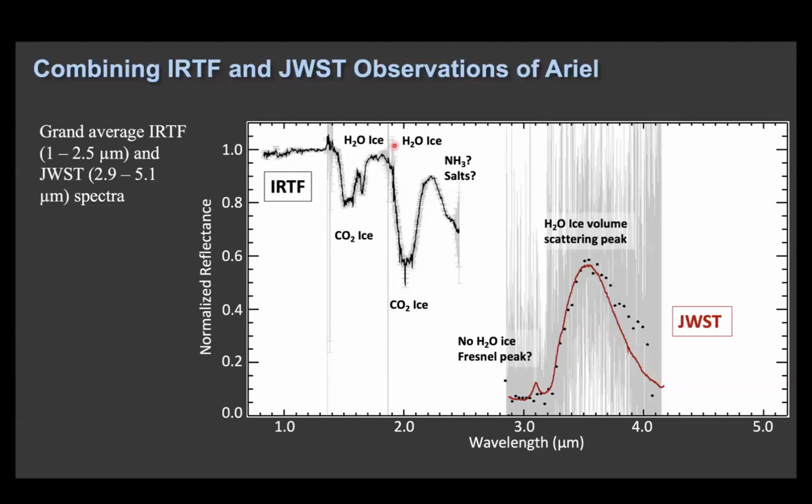Again, reiterating that the CO2 ice asymmetric stretch fundamental around 4.2 microns absorbs extremely strongly. And so I expected to see a really saturated CO2 ice band based on the presence of the shorter wavelength CO2 features. So of course, instead we see a peak, which was completely unexpected.